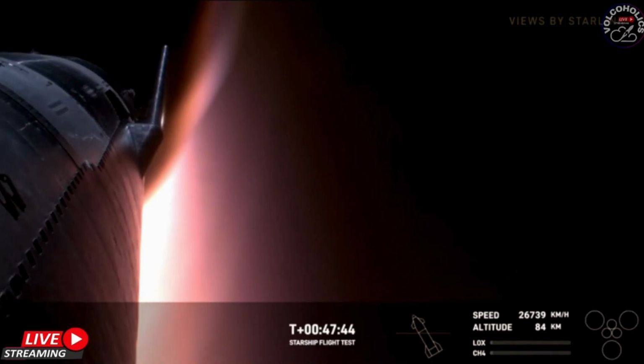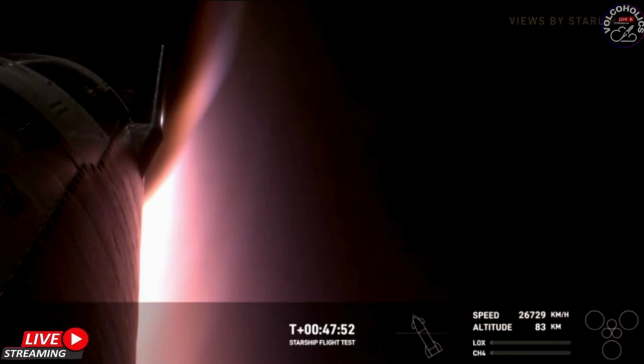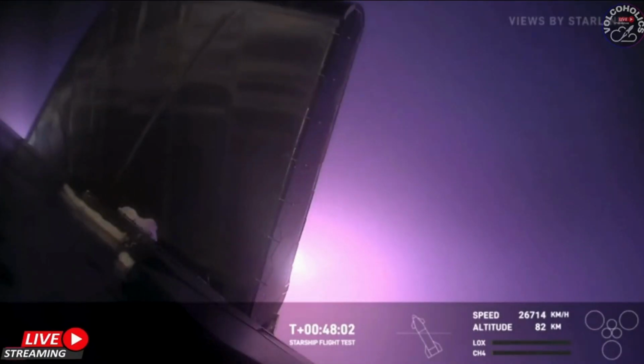The vehicle is passing through 85 kilometers altitude. The flaps have control of the vehicle. Great news. Flaps have control of the vehicle. That's exactly what we want to hear for this flight test. Yeah. Again, we are going to be doing a propulsive landing instead of a more traditional means like parachutes. And we are expecting re-entry to begin here in just about a minute.